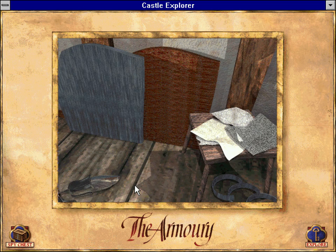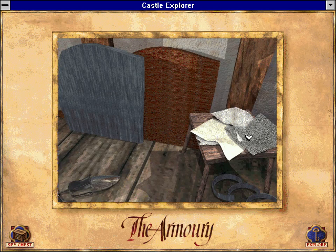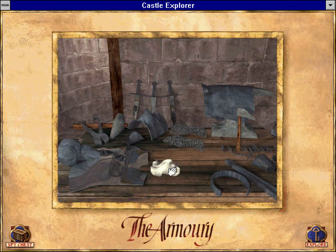This is how a piece of armor starts life, as a dirty sheet of unpolished steel. There's a lot of work to be done before that can be of use to a knight. That there is an anvil over which flattened metal is shaped into a breastplate.